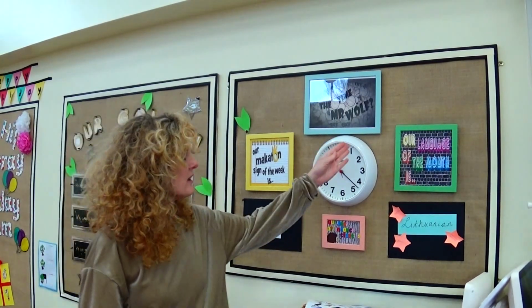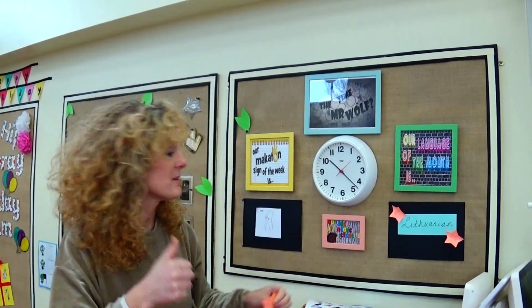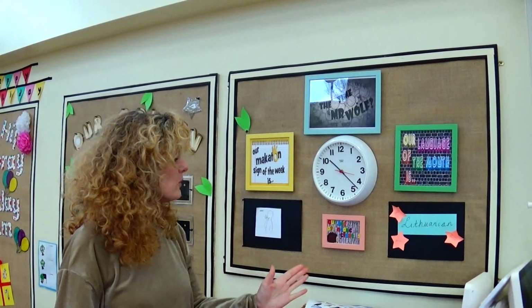So that takes us to the language of the month, and the word that we were learning yesterday. Mrs. Lee is trying to say "bird" in Lithuanian, and that is pauktis. Pauktis. Oh, I hope I'm saying that correctly. That takes us over to the Makaton sign of the week, which is bird, bird. So we've done our board now.